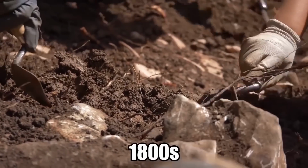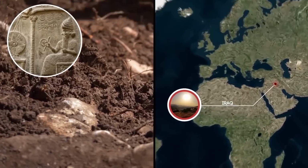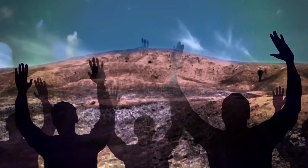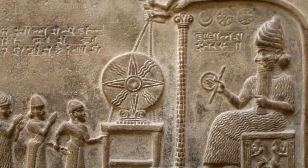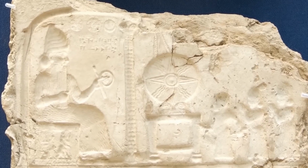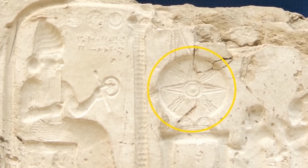Fast forward to the 1800s, archaeologists uncovered the mysterious Tablet of Shamash at the site of Tel Abu Haba in Iraq. This was once a Babylonian city where the god Shamash was worshipped by all. The tablet seems to depict Shamash as a huge, imposing god, much larger than his human subjects. It also has celestial symbols and a large piece of strange technology in the center of the scene.